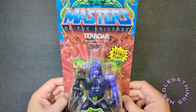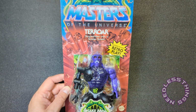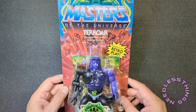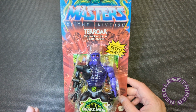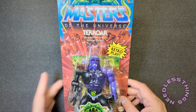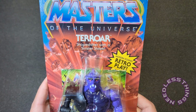Believe it or not, we are still going with Snake Men in Masters of the Universe Origins, although I've pulled back on the Snake Men. I just don't need that many more. But this guy is purple, he's got Trapjaw parts, I couldn't resist Terroar, the shapeshifter with a sinister shriek.